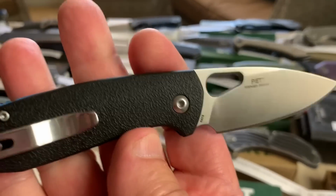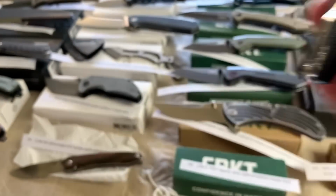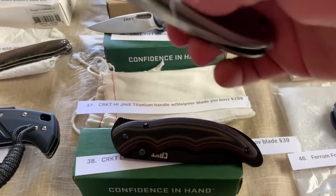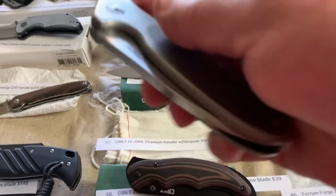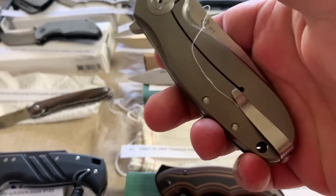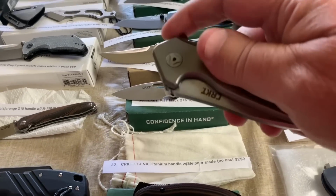Okay. Looks good, though. Comes in the box. Next. This one is under $300. It's $299. No box, and I've got threads hanging off this. Okay, thank you. One-handed here.